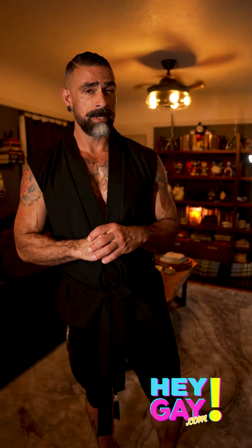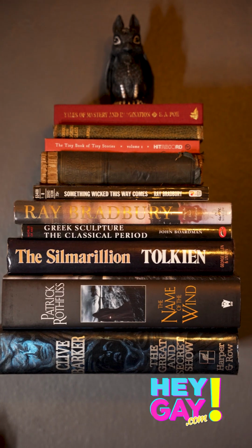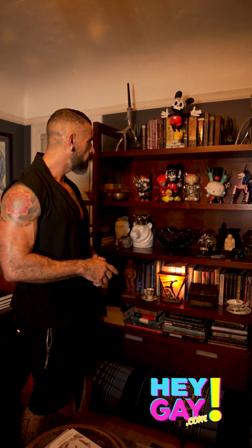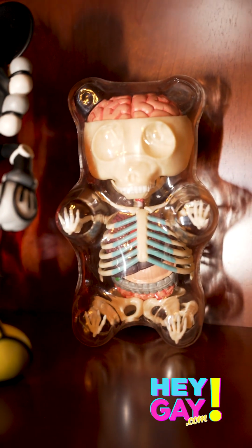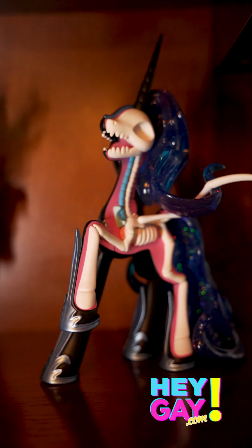So I tend to read a lot, and I'm obsessed kind of with real, actual books. So over the years, I've collected quite a bit of books. I would say I've read about 95% of the collection. I am a little obsessed with art toys. So this collection will switch out every so often. I have a huge collection inside a warehouse that I will rotate in and out.